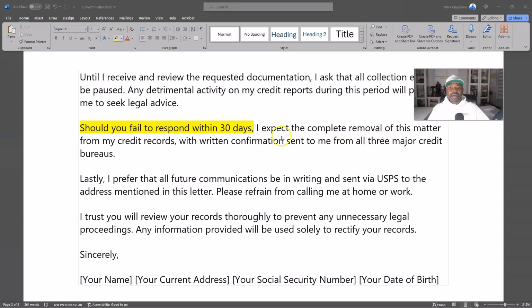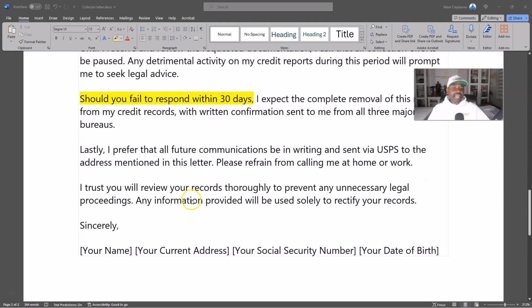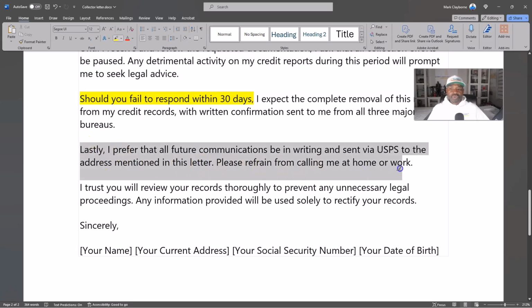I expect the complete removal of this matter from my credit records with written confirmation sent to me from all three major credit bureaus. Lastly, I prefer that all future communication be in writing and sent via USPS to the address mentioned in this letter. Please refrain from calling me at home or work. I trust you will review your records thoroughly to prevent any unnecessary legal proceedings. Any information provided will be used solely to rectify your records.